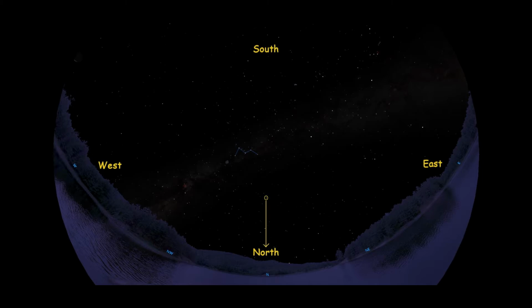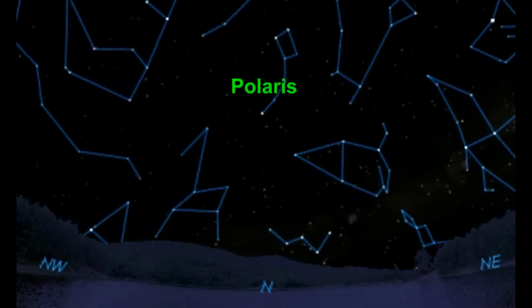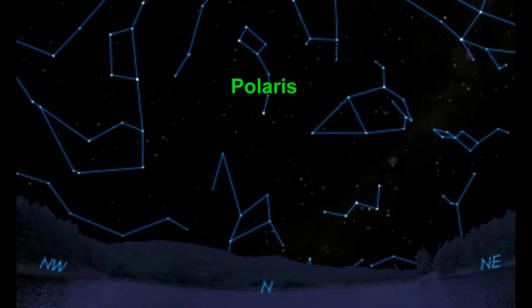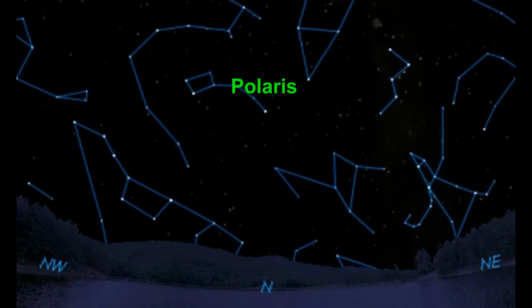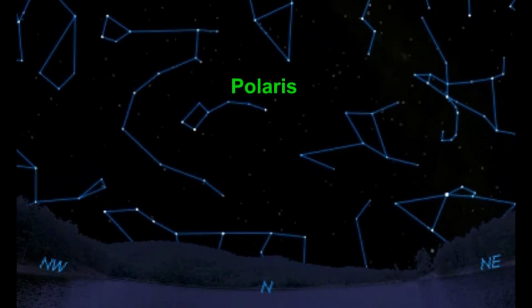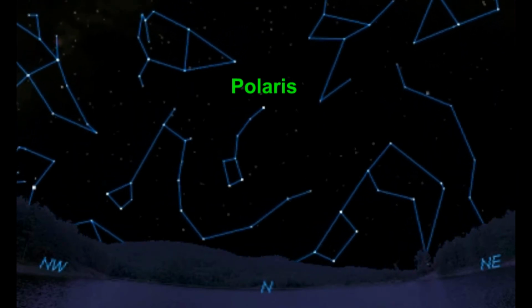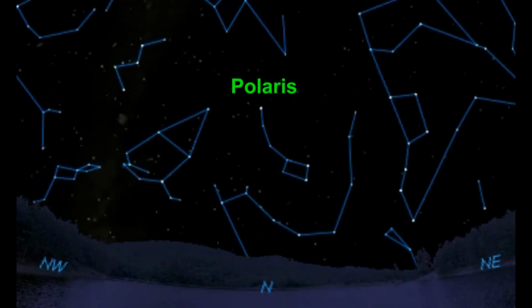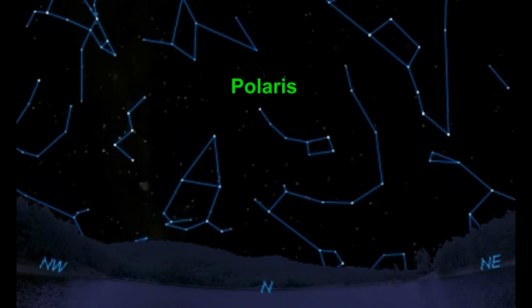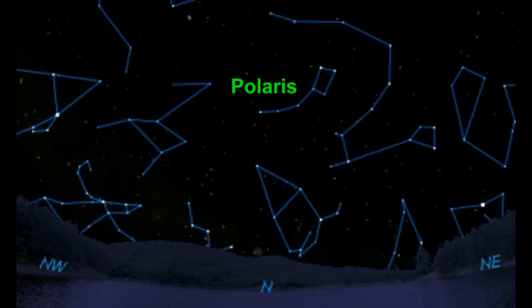All of the other stars wheel around this pivot point anti-clockwise, making them appear to rise in the east and set in the west. This is, of course, an illusion caused by the Earth's rotation, which gives the appearance that the stars are moving, when in fact it is the Earth that's spinning. If you think of the Earth as a spinning top and you extend Earth's north polar axis straight up into the sky, it points almost directly at Polaris.